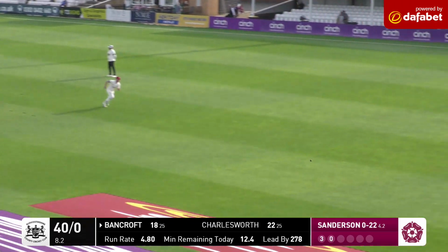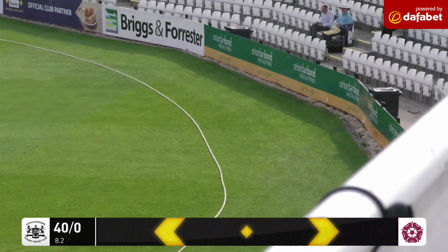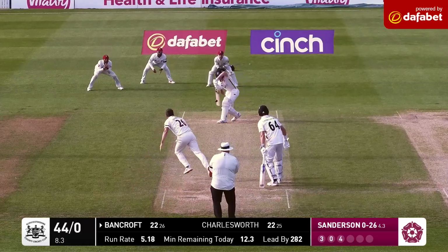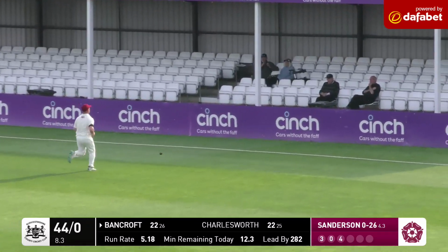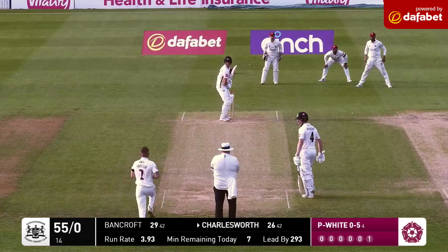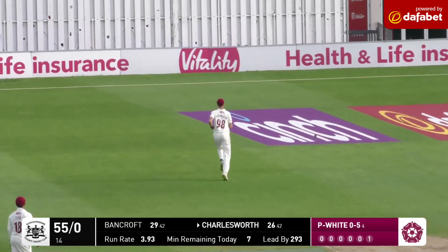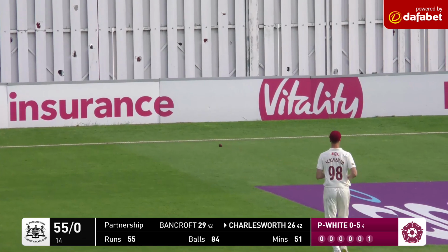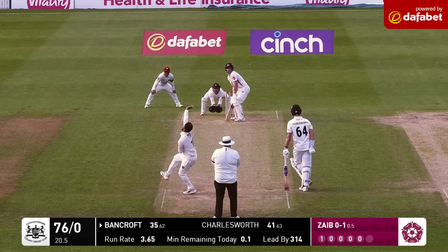On a good pitch, and that's well bowled by Sanderson, but it's wide of off stump. That's nicely played. Wow, he's timed that, hasn't he? That's probably going to be 4, I think. Patterson White is not going to Ben Charlesworth, who's on 26, and he's now on 30. Yeah, what a shot. He drives that beautifully straight down the ground with the minimum of fuss.